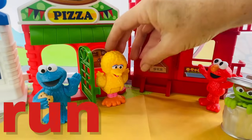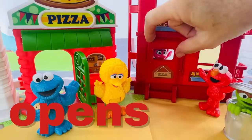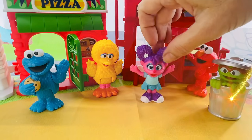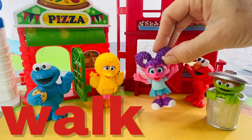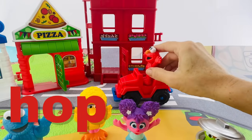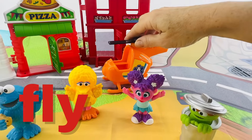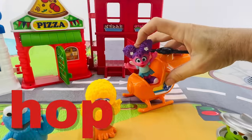They're here. Big Bird rings the doorbell, and the door opens. There's Abby. Abby walks down the steps. She's so happy she's laughing. She says, "Let's walk to the park." Elmo says, "I want to drive to the park." He hops in his car and he drives away. Abby says, "I want to fly to the park in my helicopter." She skips to her helicopter, hops in, and then she flies away.